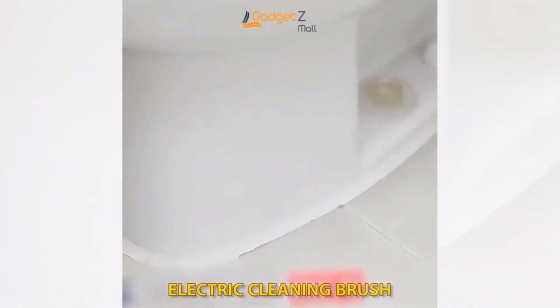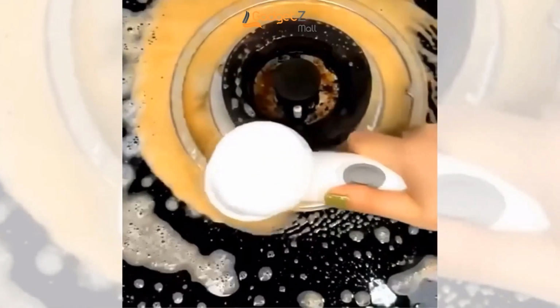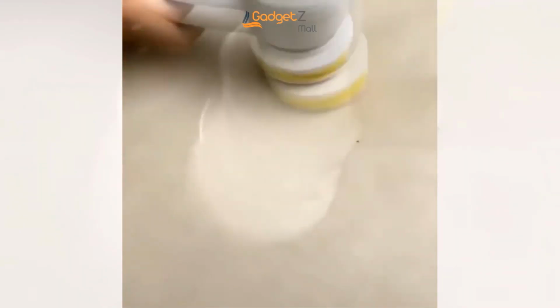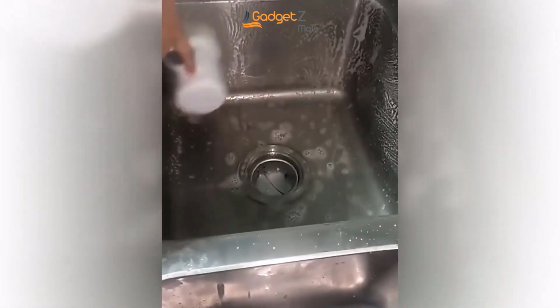With its tough bristles and comfortable grip, this cleaning brush makes cleaning a breeze. It's easy to use and gets the job done quickly and efficiently. By using this cleaning brush, you can give your home the glow up it deserves and create a safe and healthy environment for you and your family.